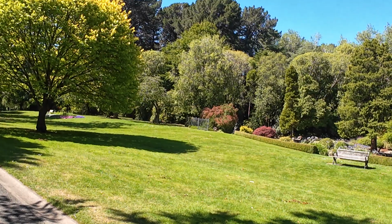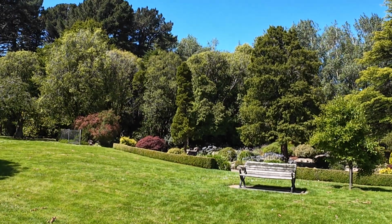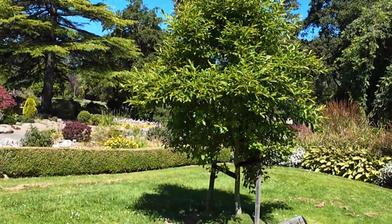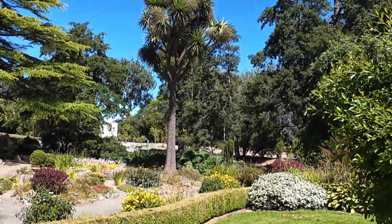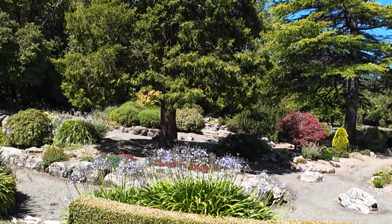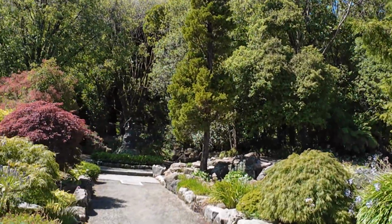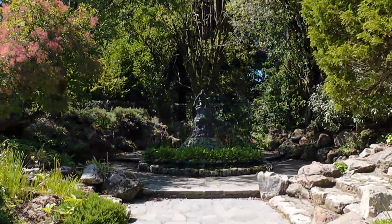I mean, every time you turn your head, there's just something else to look at. Park benches dotted everywhere. This is our native cabbage tree. This is just a little Chinese style garden, or Asian style garden. There is a proper Japanese garden on the far side. It's just a magical little area.